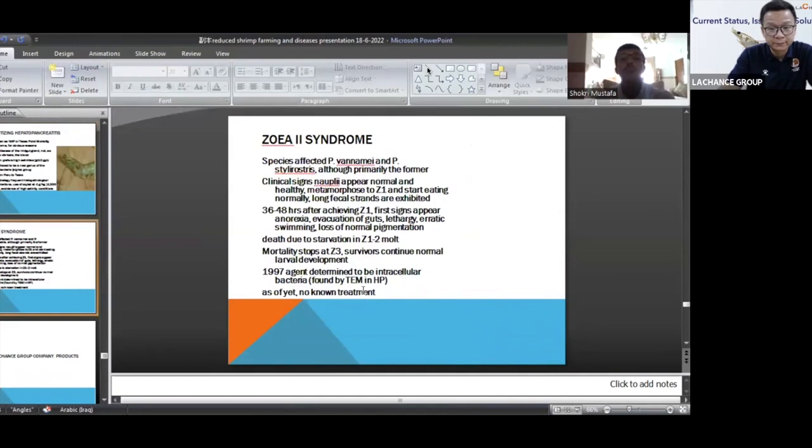Zoea syndrome. Species affected: P. vannamei and P. stylirostris, although P. monodon is affected too. 36 to 48 hours after reaching Z1, the first signs appear: anorexia and evacuation of guts. Death due to starvation occurs mostly from Z1 to Z2. Mortality stops at Z3, and survivors continue normal development. In 1997, the agent was determined to be an intracellular bacterium found by TEM in the hepatopancreas. As of yet, there is no known treatment.